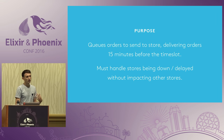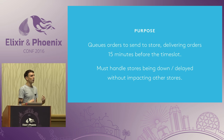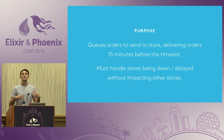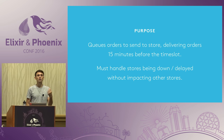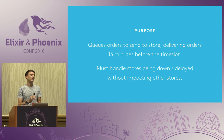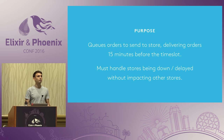And what we do here is our point of sale provider that we're using here, they don't actually have a means to queue up those orders. So what we're doing is we built our own queuing mechanism effectively. So we batch up those orders 15 minutes ahead of time, and then we send them to a store. So if your order's at 12 o'clock, we're going to try and send that order at 15 minutes before so that the store has enough time to build that order.